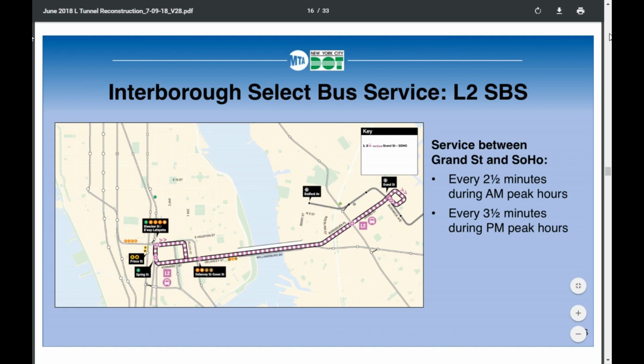Intermodal Select Bus Service, L2 SBS. Now remember, all the four future projected intermodal SBS routes are named after the L train. Every 2.5 minutes. Service between Grand Street and Soho.